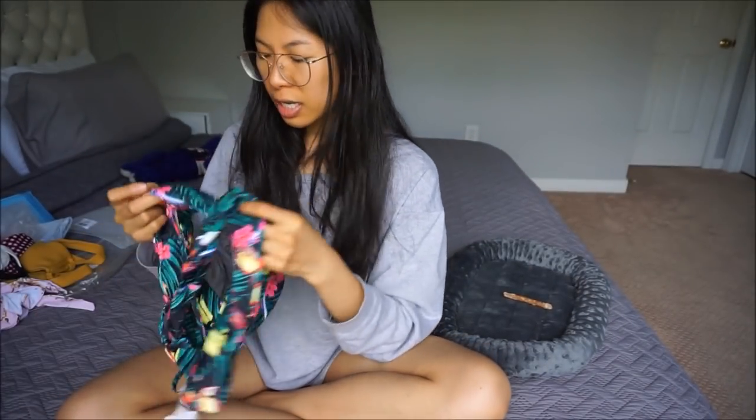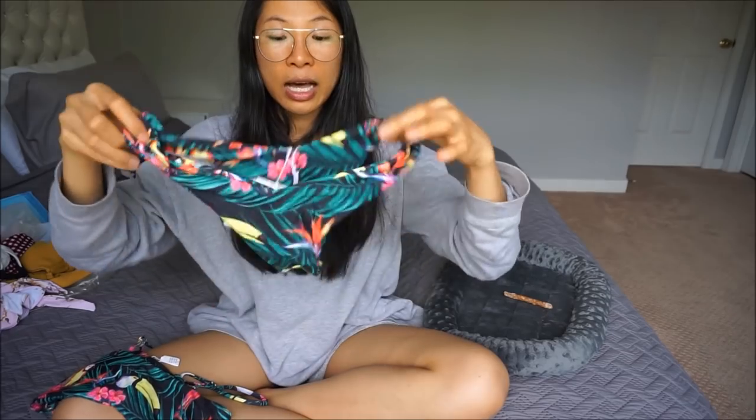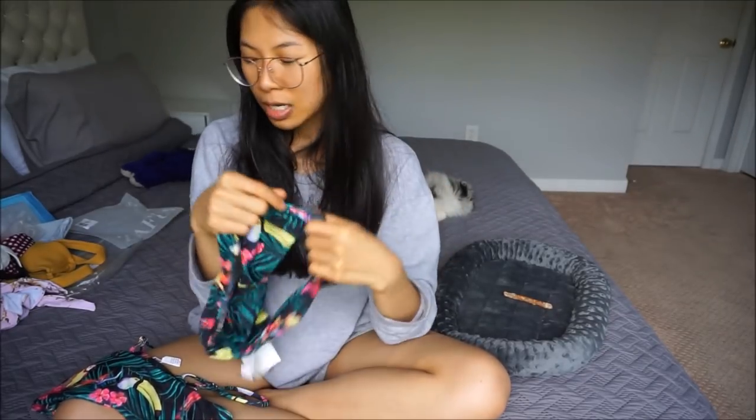So the first bikini that I got with me is this really pretty pattern here. This is size small. This one might be a little bit small for me because my underboob was showing, but I love the bottom though. The bottom is a thong bottom bikini. Really cute, colorful, good color for summer. And it's really cute, loving the color.